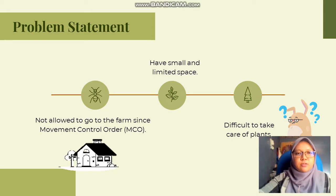Okay, since 2020, Malaysia became one of the countries facing COVID-19 infection. Since that situation, Malaysia imposed a movement control order, which is MCO, on everyone, including farmers, and they are not allowed to go to the farm to manage their crops. So, this system is suitable for the farmers since they are not allowed to go to the farm.